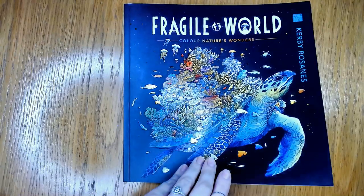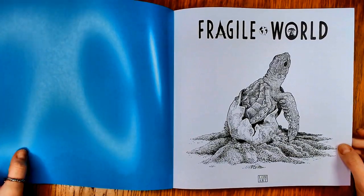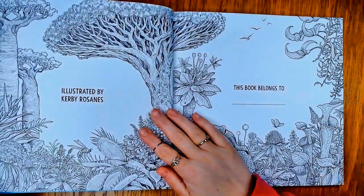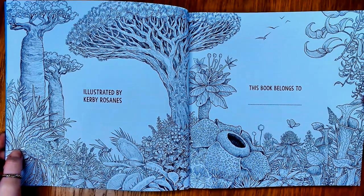This is a brand new release from Kerby with many endangered and vulnerable, critically endangered animals from around the world. We have things from tigers, eagles, Tasmanian devils, mandrills, sea lions, and so many more.